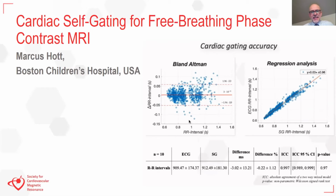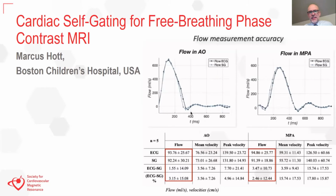What they did, they first of all measured the R-to-R interval by their self-gating approach and found that there was really good agreement with the ECG measured R-to-R interval and their self-gating measured R-to-R interval. And then they applied that to measure flow in the ascending aorta and also flow in the pulmonary artery, and found excellent agreement with the traditional phase contrast type of gating. So this really has huge potential in areas where you either don't want to or cannot obtain ECGs, for example, in fetal cardiac imaging.